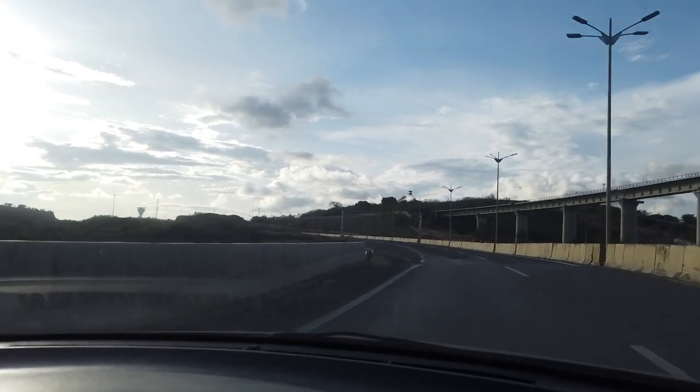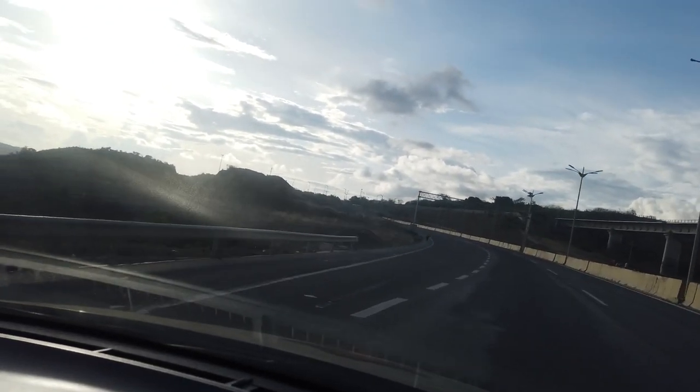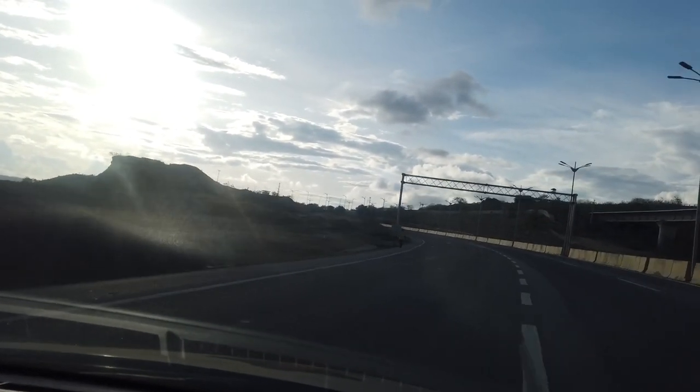The next stop is at the viewing point, which is next to Mombasa SGR terminus.